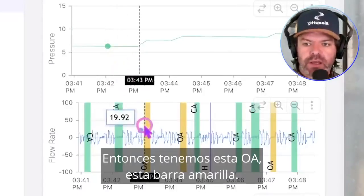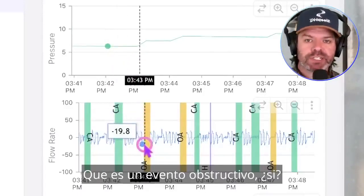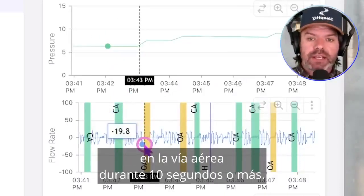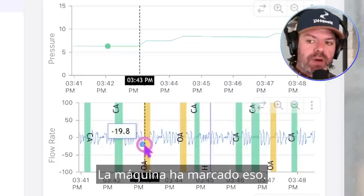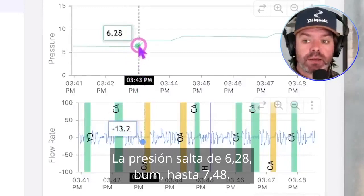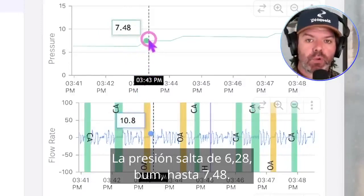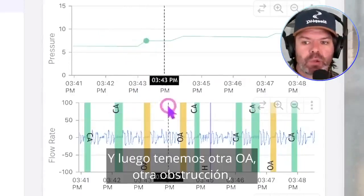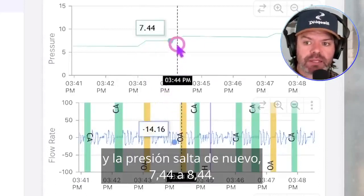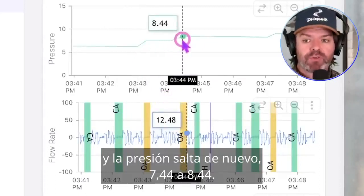Then we get this OA, this yellow bar, which is an obstructive event. That means there's a 70% or more reduction in the airway for 10 seconds or more. The machine has marked that, and look what's happened to the pressure. The pressure jumps from 6.28, boom, up to 7.48. And then we get another OA, another obstruction, and the pressure jumps up again, 7.44 to 8.44.